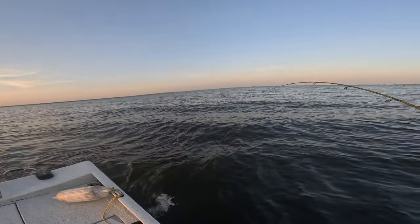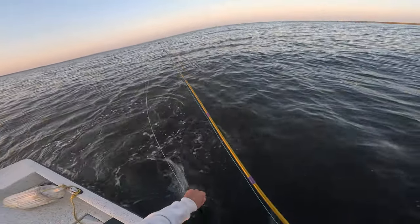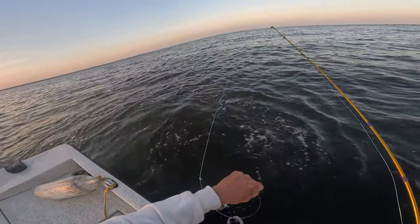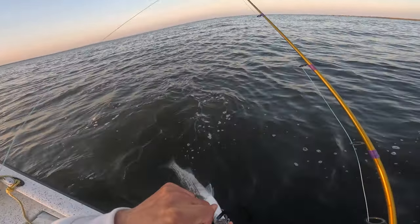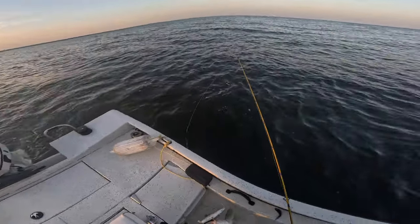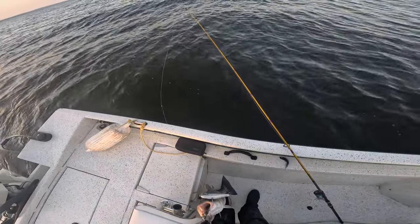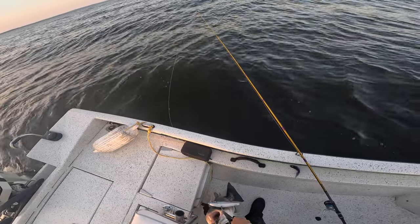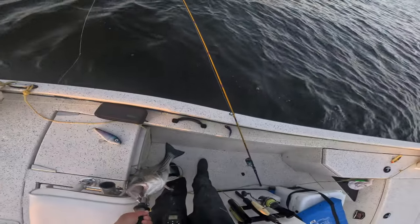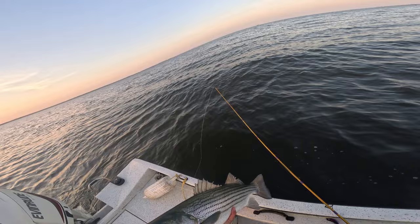Yeah, that's a bunch of power. That one's way better. Yeah. It's pretty similar. Fish. Striper.